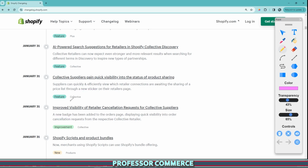Another way to improve that Collective relationship between suppliers and retailers is if you can find products better. So that's exactly what this new update here is saying. It says AI, everybody loves AI now, AI powered search suggestions for retailers in Shopify Collective Discovery. So again, Shopify Collective, we went over suppliers and retailers, and then Discovery is where you find the suppliers and the retailers. So what it's saying here is Collective retailers can now expect even stronger and more relevant results when searching for different terms in Discovery to inspire new types of partnerships. So that's an interesting little update that seems to be popping up more and more. I can click through this.